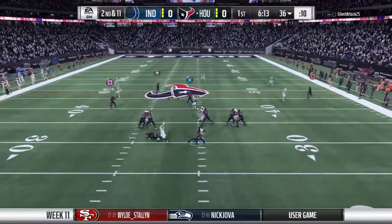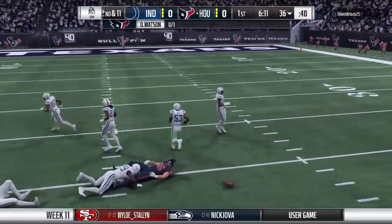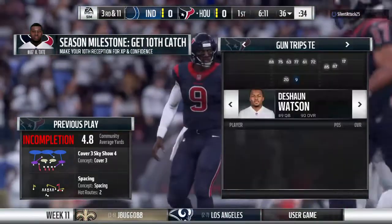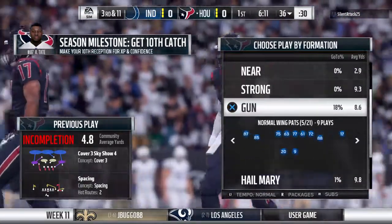They'll try the air now with Watson. And the hit jarred it loose. It's incomplete. This team is not going to make it easy for you. They're a physical group, and we just saw it there on that play. They came in, made the contact, just as he's trying to haul it in.